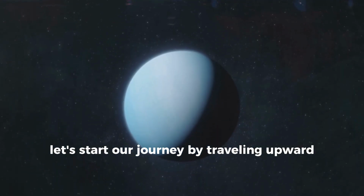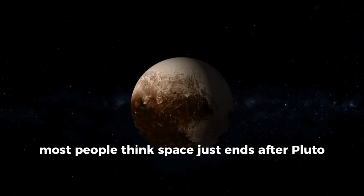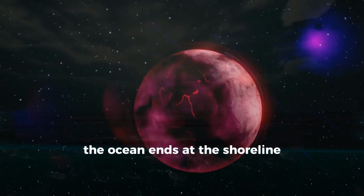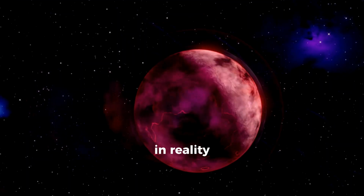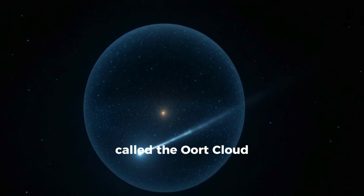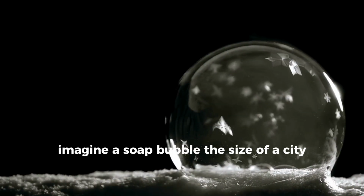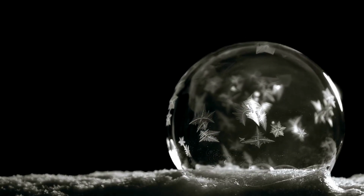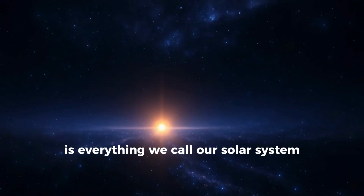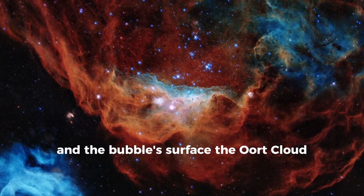Let's start our journey by traveling upward from our solar system. Most people think space just ends after Pluto, but that's like thinking the ocean ends at the shoreline. In reality, our solar system is wrapped in an invisible shell called the Oort Cloud, stretching nearly a light year in every direction. Imagine a soap bubble the size of a city with a grain of rice floating in the center. That grain of rice is everything we call our solar system, and the bubble's surface, the Oort Cloud.